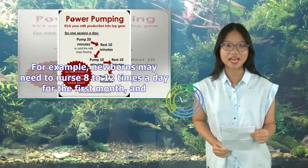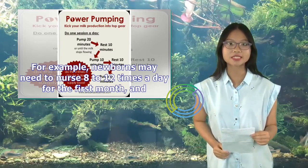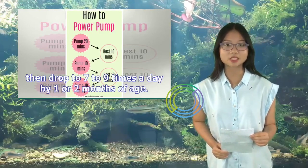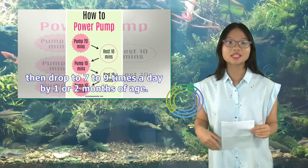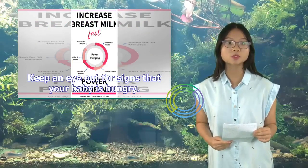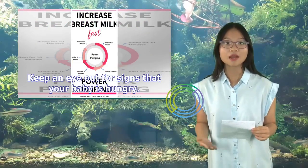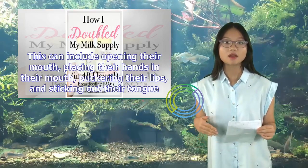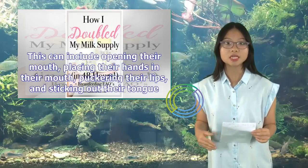For example, newborns may need to nurse 8 to 12 times a day for the first month, and then drop to 7 to 9 times a day by 1 or 2 months of age. Keep an eye out for signs that your baby is hungry. This can include opening their mouth, placing their hands in their mouth, puckering their lips, and sticking out their tongue.